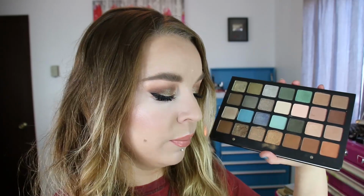Another thing to make note of is these really shiny shades, they'll transfer. If you can see here, they've really transferred up through the crease. It's because there's oil in these. I believe it's sunflower. Yeah, there's sunflower oil and also jojoba oil in these. So that's kind of how they get that rich, intense creaminess.